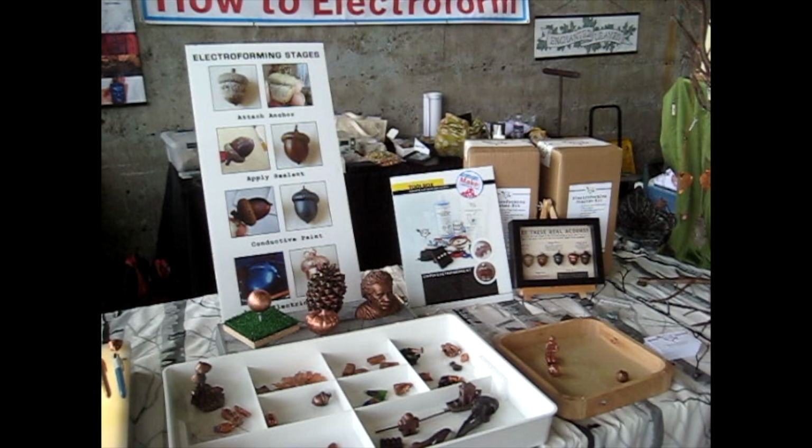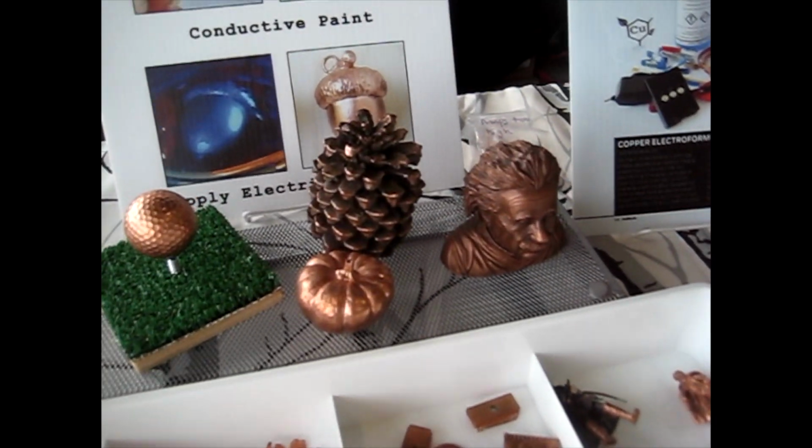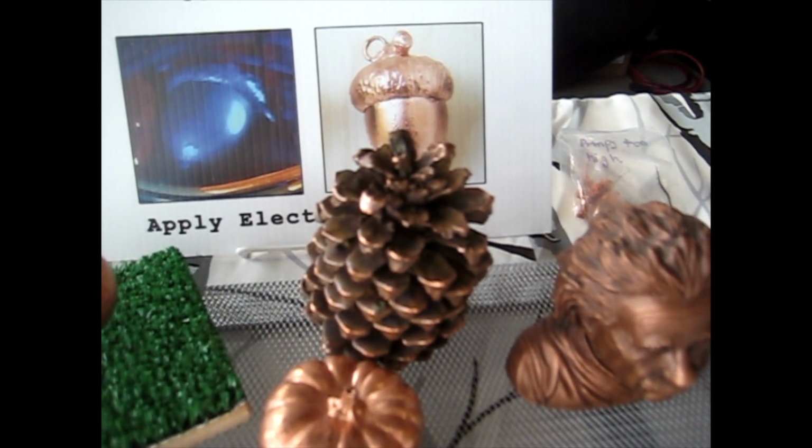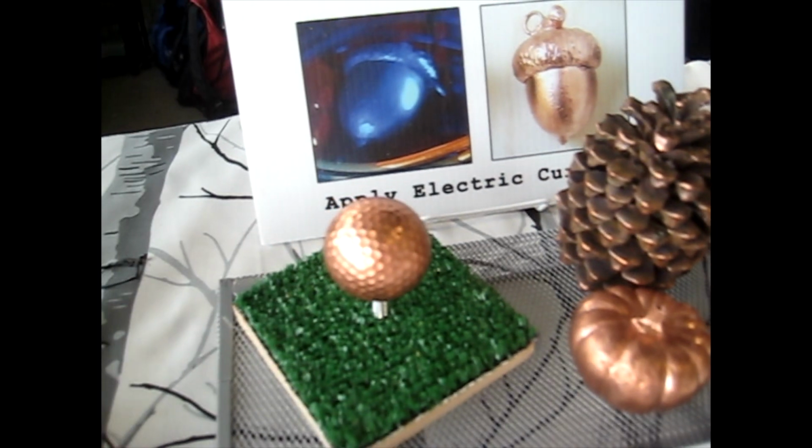So here's something called electroforming. That's a real pine cone that's coated in, what is that, bronze, copper? Copper. Golf ball.